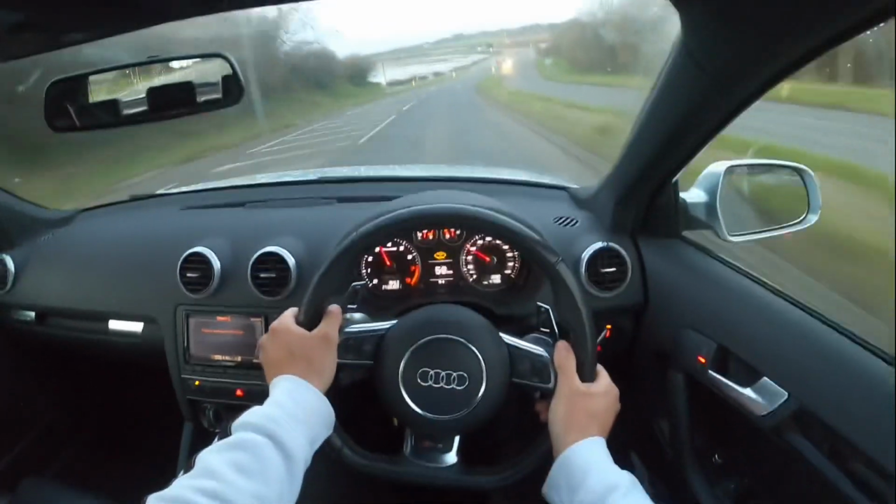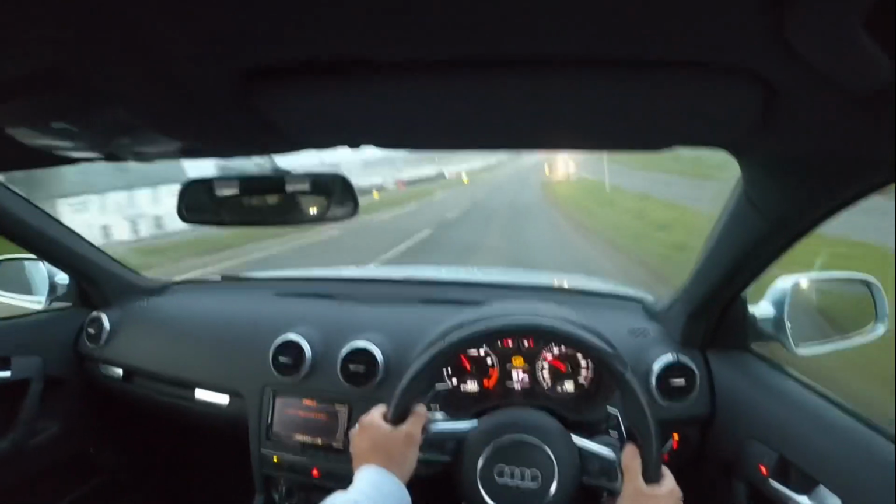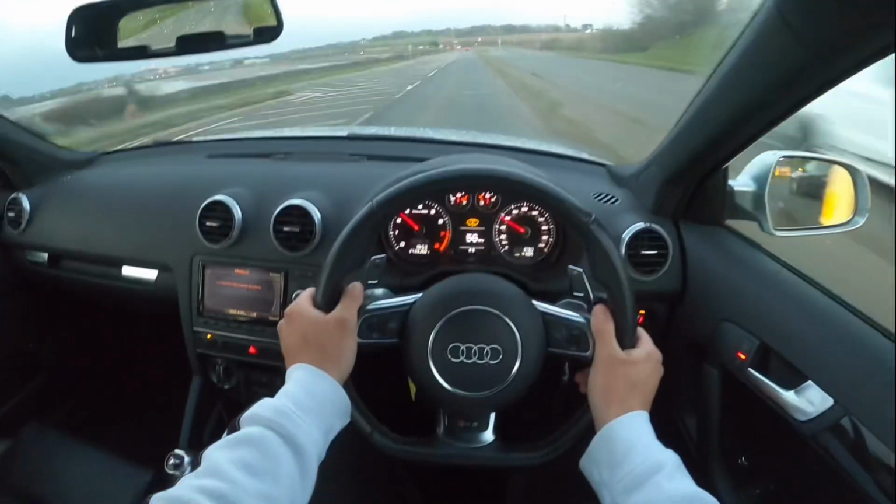And that's 60. This car's built so well, you don't realise how fast you're going.